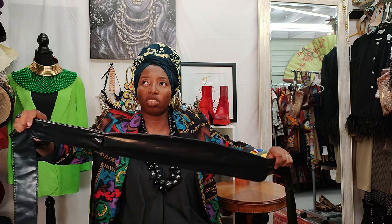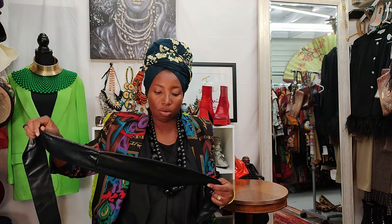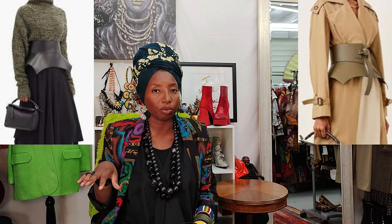Oh my gosh, I got this like 6 years ago or so. It has been with me for a long time and it has played its role. I'm going to get rid of it because I am actually about to purchase an obi belt, a real one, looking almost like the Loewe belt, but on the cheaper price side. Of course, we are frugal around here, sis.